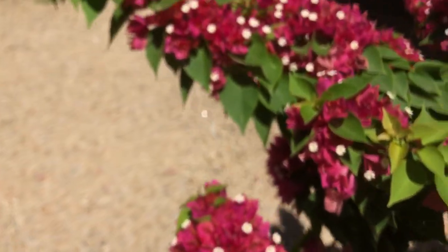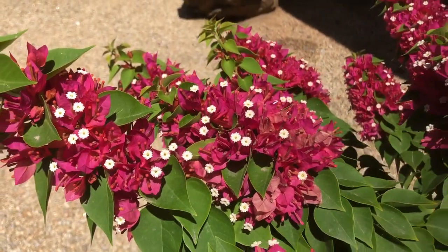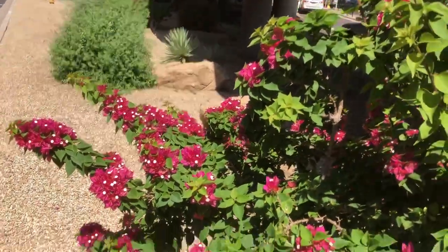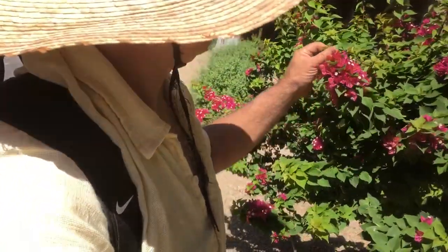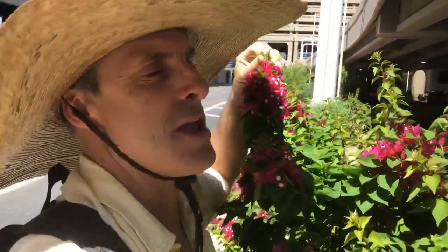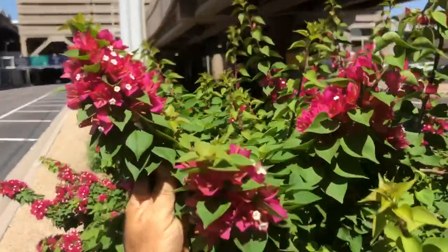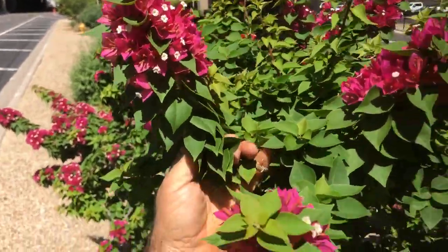Won't you look at how pretty that is? This is probably one of the prettier plants in the world. And it's a big world and there's lots of plants. This, as you might know, looks just like Bougainvillea, except it's extremely miniature and dwarf. Look at the foliage. Look how tight the foliage is on this. Look how well behaved this plant is, unlike me.